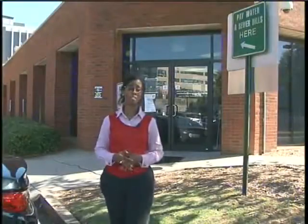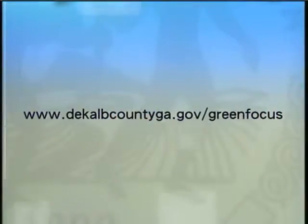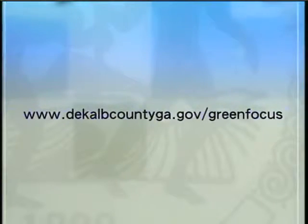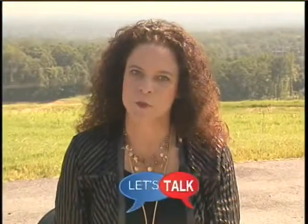For more information about rain barrels, go to DeKalbCountyGA.gov/greenfocus or contact the Department of Watershed Management at 770-621-7200. Thanks, Catherine, for those wonderful green tips. Now stay with us. There's a lot more on this special sustainable edition of Let's Talk DeKalb.